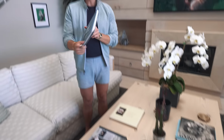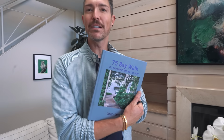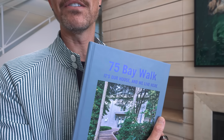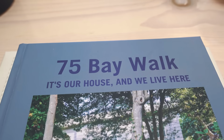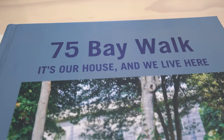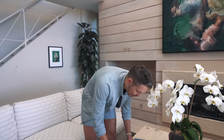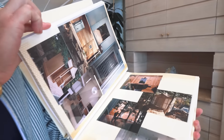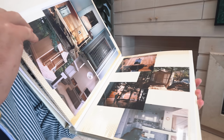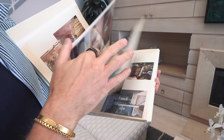Here I have what I call my adult yearbook. So I made this book for the first 2 years that I owned the house for me and my friends. And it's basically just pictures of all the fun that we've had here in the house. And then this book was left to me by the previous owners. And this one shows the pictures of the house when it was being built. So they left the construction photos.